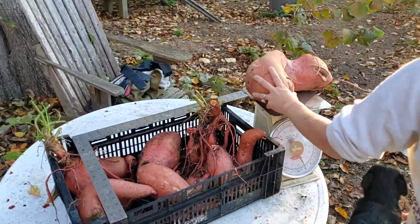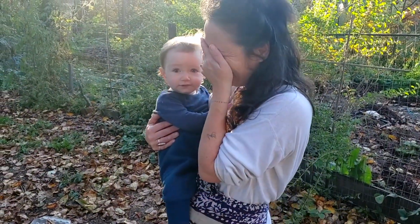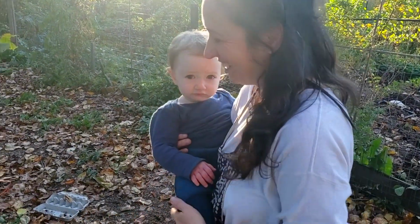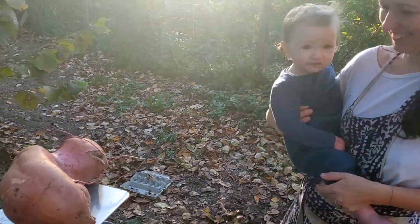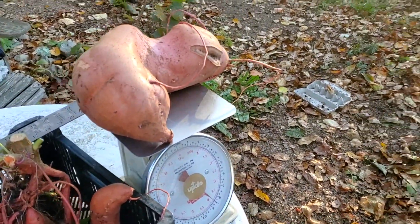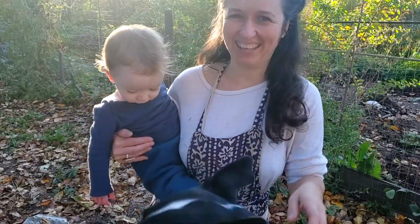Two plants. But what are we doing with this? I don't know. What do you think, Zelda? You gonna eat that big potato? Okay, okay.